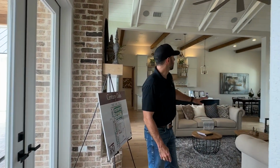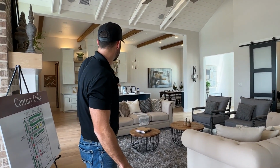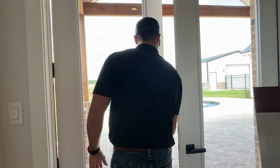Just look at it from this angle with the ceiling beams that are painted, and those beams over the kitchen with that island. I mean, this is a showstopper of a house. So now we have to go look at the pool. I wasn't going to. I was going to keep you guys inside, but we got to go look at this pool now.